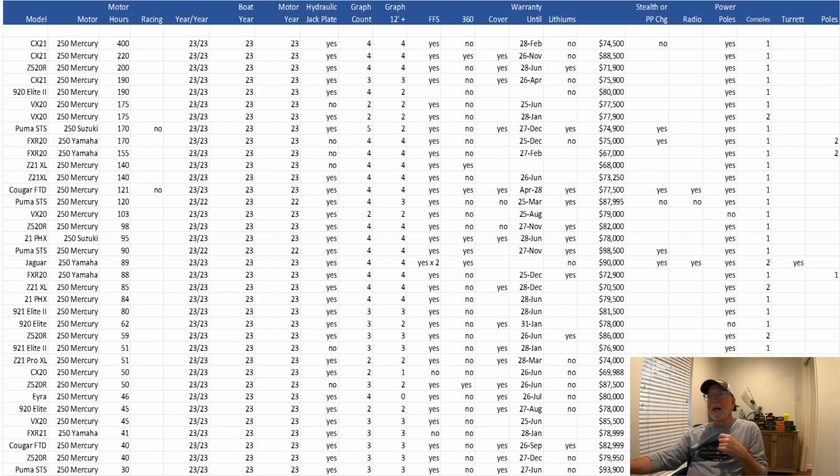And kind of across the top there, you see we've got motor hours, whether it's a racing motor or not, the year of the boat, the year of the motor, whether it's got a hydraulic jack plate. I really tried to look to see what are the big ticket items on a boat that move the price on a boat up or down. So that's the basic spreadsheet.